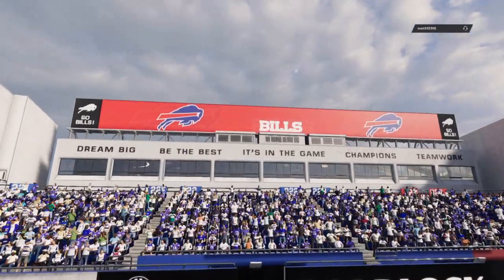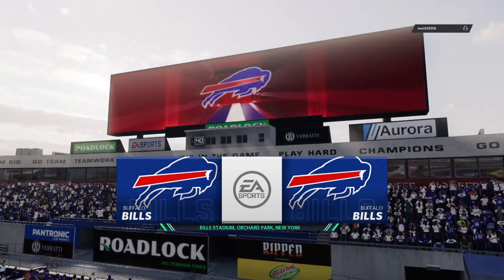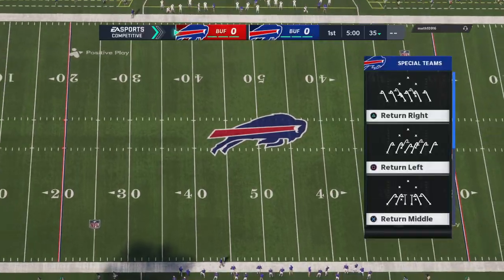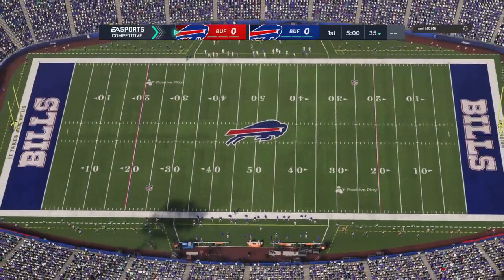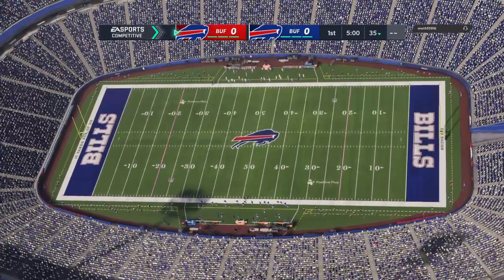It's the NFL on EA Sports, and we are at Bills Stadium in upstate New York. The folks in Buffalo love their Bills, and a moment ago they entered to the delight of this sold-out crowd. They're set for football as their Bills will do battle.